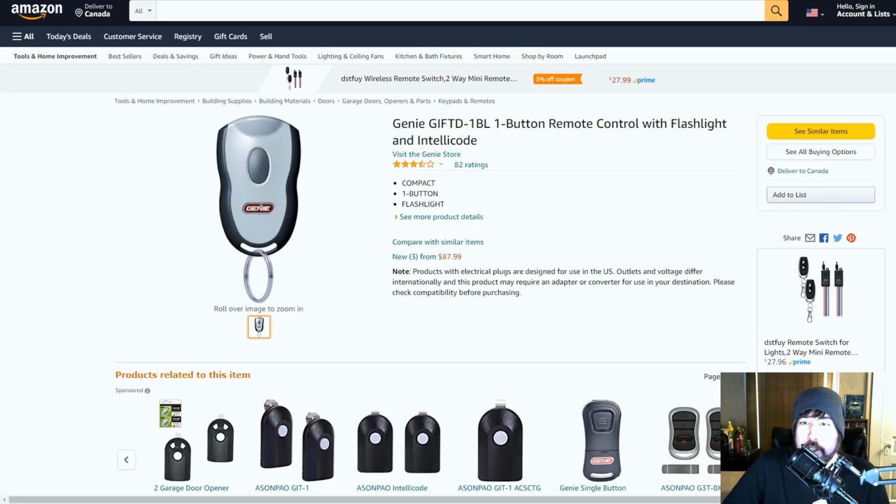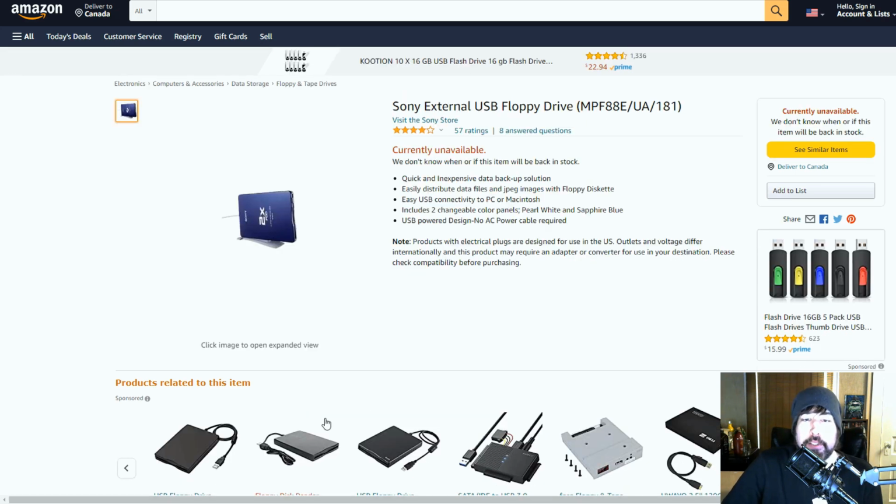Picked up this Genie remote. It was open package at a thrift store. I think I paid $5 for it. Sold it for $69.99.